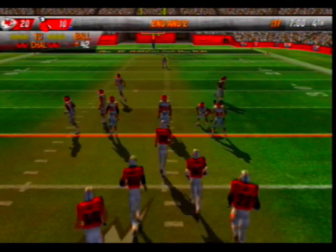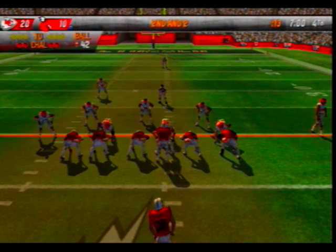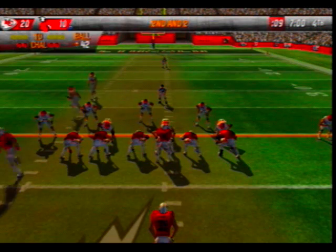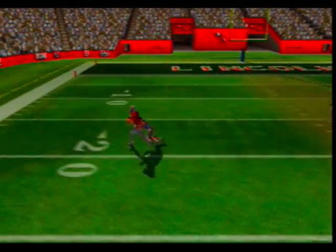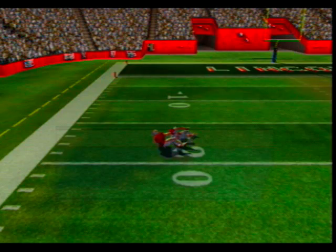Second and a deuce. Ball on the 42-yard line. Number 17, with a man in motion. Reed throws it. Wallace comes up to make the play.